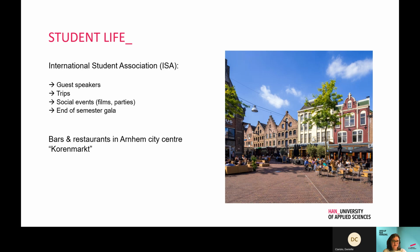We have an international student association who organizes all sorts of events like guest speakers, trips to other parts of Europe or other parts of the Netherlands. They organize social events, and they also organize a gala at the end of each semester. So in the summer, they have a boat gala on the river, and in the winter, it's in a different location. As I mentioned, most of our student social life takes place off campus. So they're in the bars and restaurants in the city centre. So parties that are organised for students by the Student Association, they are organised in the city centre.